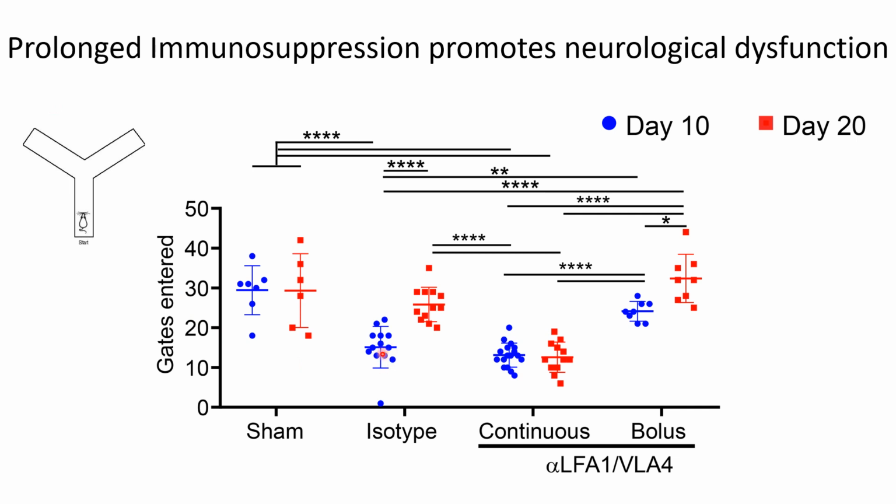Control mice 10 days after an initial injury demonstrate some motor and cognitive dysfunction, but slowly recover over the next 10 days, approximating control at 20 days, whereas animals that have been continuously immunosuppressed since the day of injury are not able to recover at all.